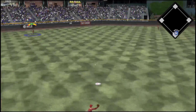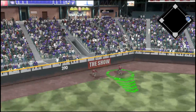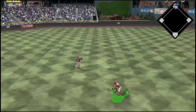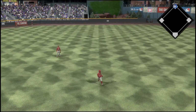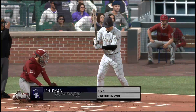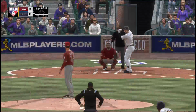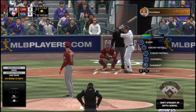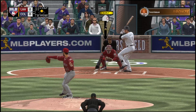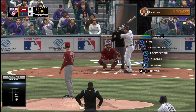Hard liner toward short. And this is into the alley and ought to be good for extra bases. He takes the turn and heads for second. And he will make it there as the Rockies are in business right away. It's a leadoff double. Here's Ryan Zimmerman now. He's 0 for 1 thus far. Ryan Zimmerman. He's ready. Here's the first offering. And he jumps at a changeup, a swing and a miss.